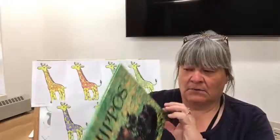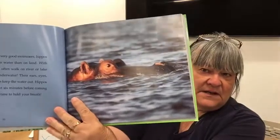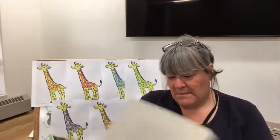Hippos. See? Oh, he's in the water. I wonder if I can find one with this big mouth open. See if I can find a picture. Ooh, he looks kind of like a crocodile in the water there. I want to find one with his mouth open. I wonder if I will.